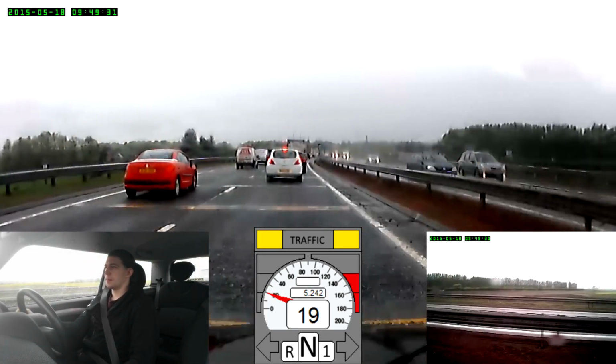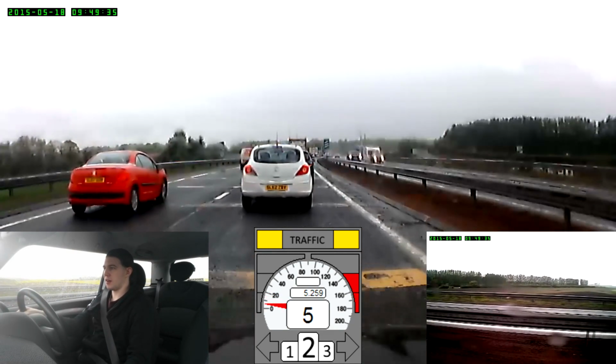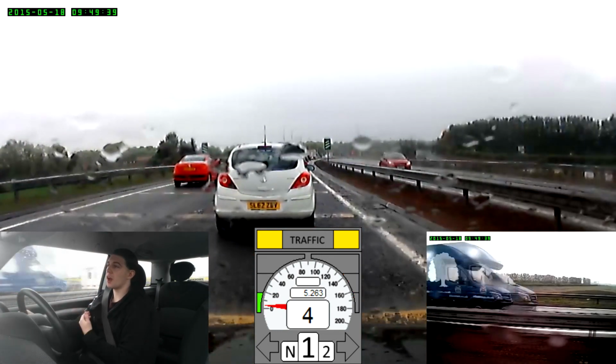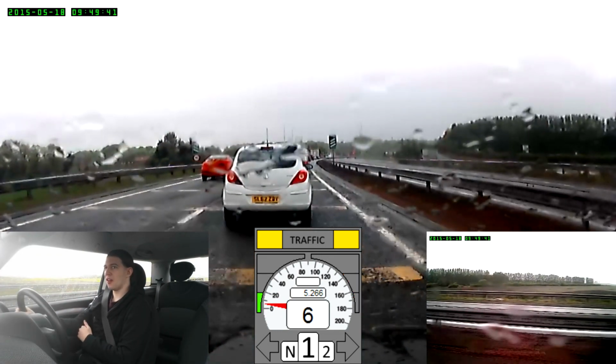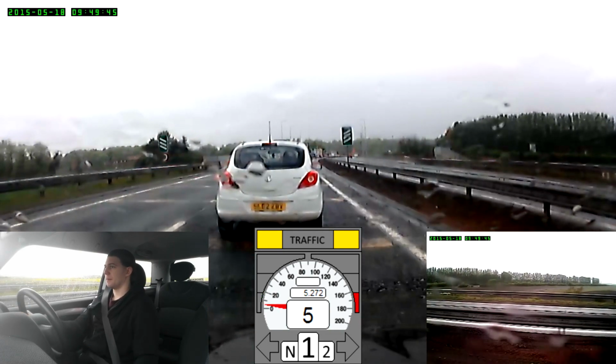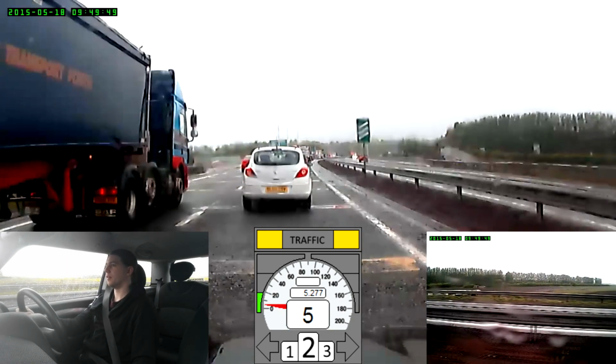2 reasons. It helps cars on the other side of the road, well sorry, for oncoming cars, it helps to tell that they are actually moving and manoeuvring on the roads, which is helpful.